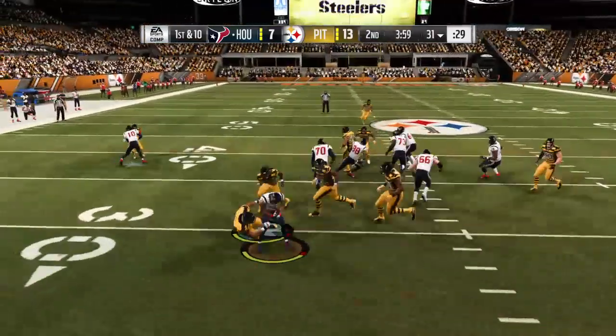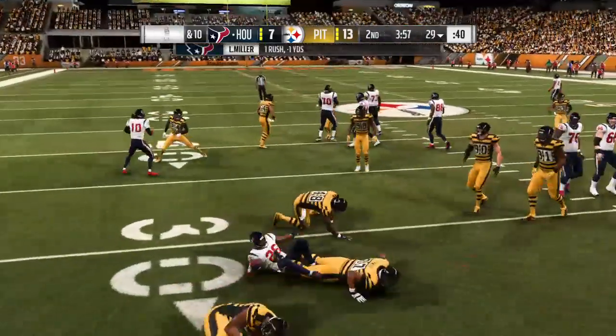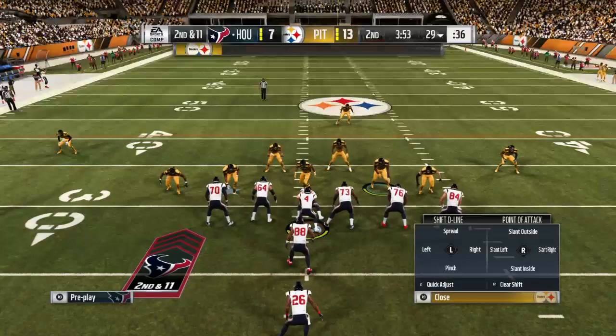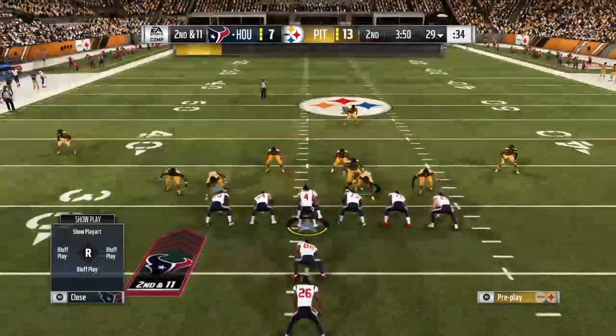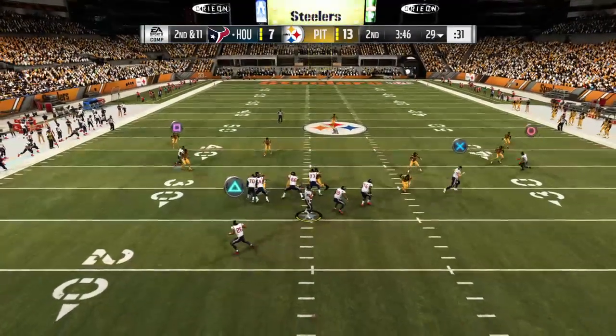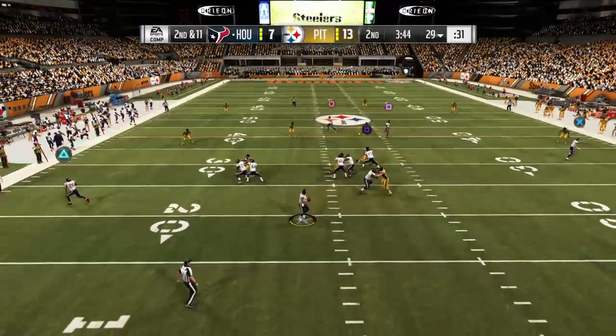A first down carry now for Miller. And he went nowhere. He'll lose yardage back to the 29. It's a loss of a yard there, and now 2nd down. To throw on 2nd is Watson.